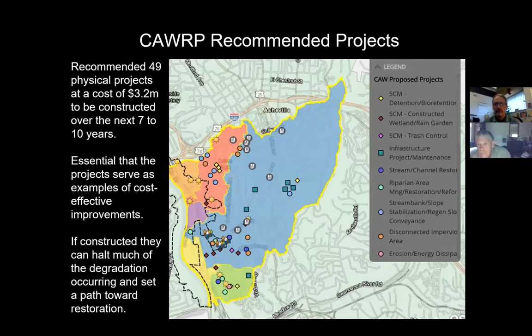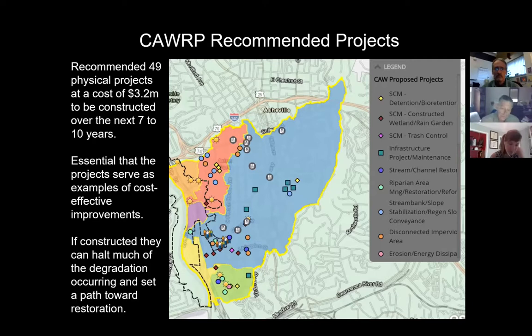An overview of the plan is here. We recommended 49 physical projects at a cost of about $3.2 million to be constructed over the next 7 to 10 years. If these projects are constructed, they can halt much of the degradation that I talked about occurring due to Asheville's growth and set us on a path towards restoration. It's important to note that it's essential that these projects serve as cost-effective improvements and community-welcomed improvements, because to actually make restoration progress in restoring water quality and reducing the pollutants delivered to the French Broad River, we have to see these methods applied widely, adopted by other landowners and government agencies.